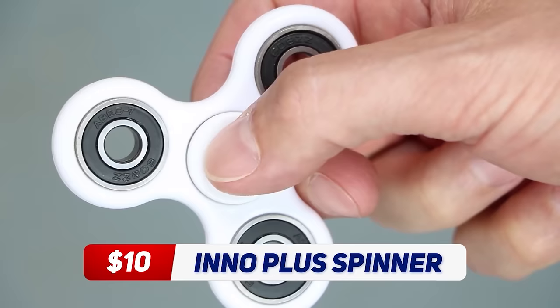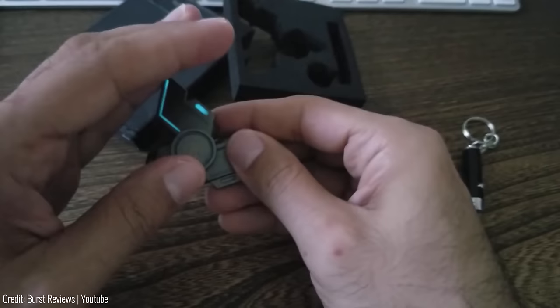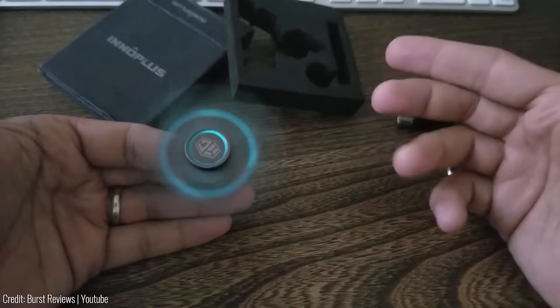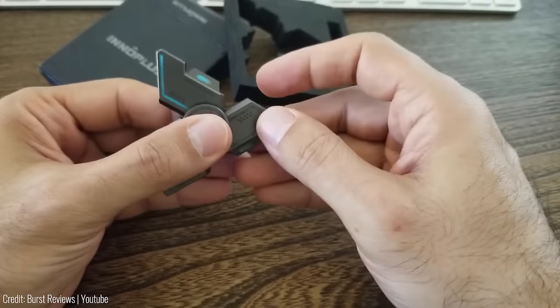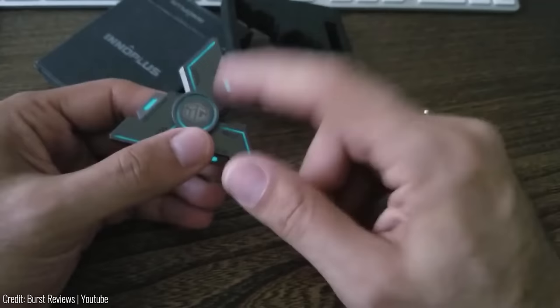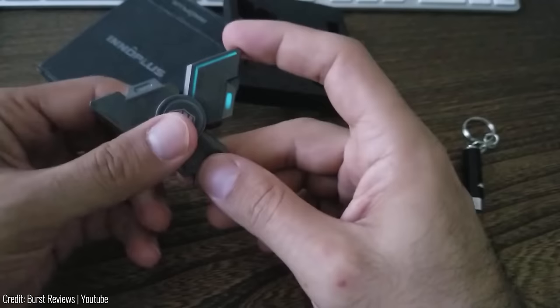Inno Plus Spinner. Are you a fidgeter? Do you love playing with fidget spinners? Then you're gonna love this Inno Plus Spinner. This is not just an ordinary fidget spinner. It's a light-up fidget spinner. With its unique design and luminous colors, you'll be mesmerized by its beauty as it spins. Not only is it a great stress reliever, but it also has a calming effect that can help you focus better. You can take it with you wherever you go. And it's also great for entertaining kids. So whether you're looking for something to relieve your stress or simply something to play with, this Inno Plus Spinner is a must-have. And the best part? It's only $10.